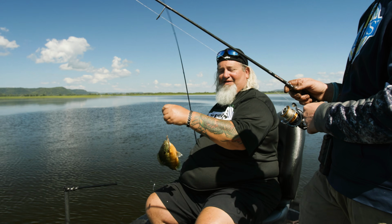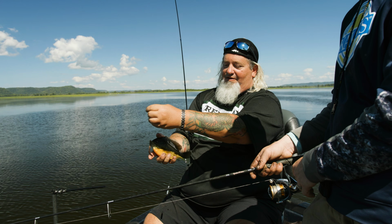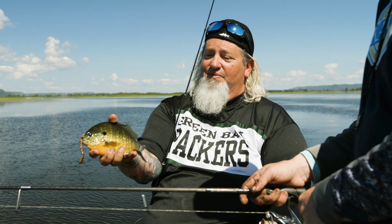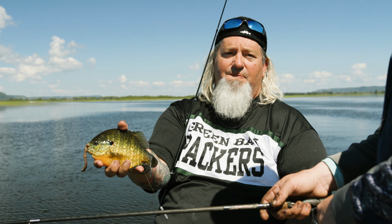A big bluegill. And you do a lot of bluegill fishing, Henry. The average size, this is pretty impressive. They're thick. That's the thing about them, is they're just so thick. And again, you're cleaning them.